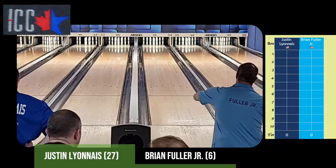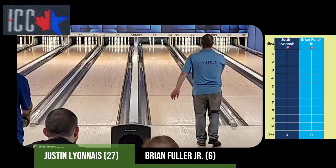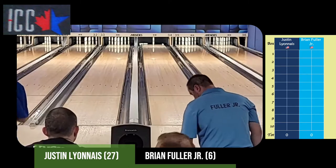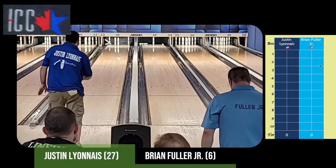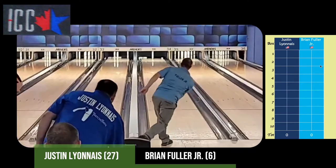The second half of the 32. Second of the 32, okay. There's two shifts. So this is the second shift of the bottom 32. Brian Fuller drops 9 already. 5 pin left up, that's the kingpin. So this is the second shift of the first round.